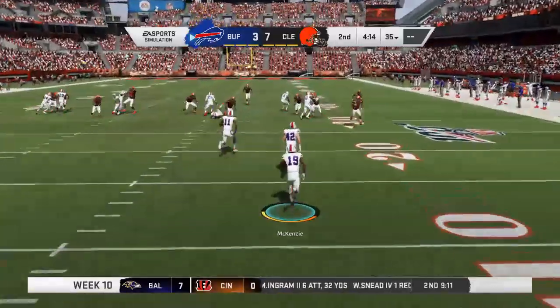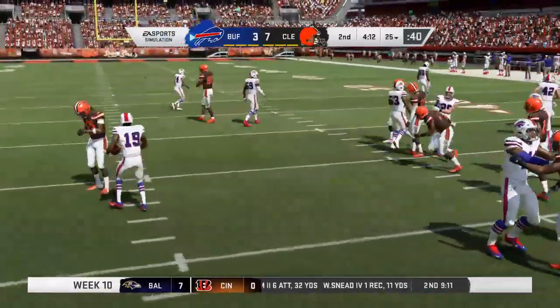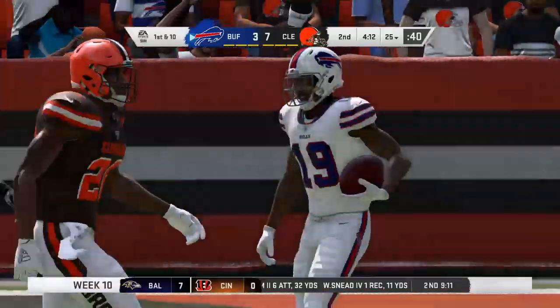Fielded about a yard deep. And not a bad return here. He gets it out to the 25-yard line.